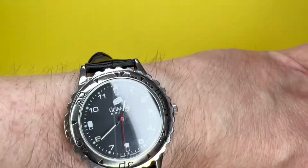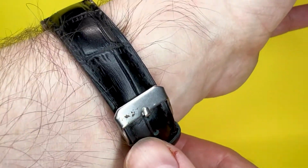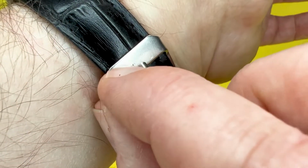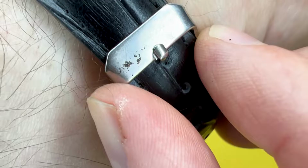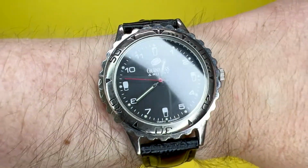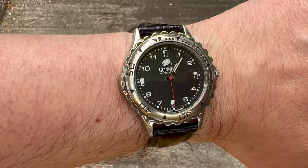So what I'm going to do after talking about this is pop it on my wrist and say what it's like to wear. On the wrist, it is quite a comfortable watch, I've got to say. Obviously on my wrist, the little metal buckle has got, I don't think that's rust, I don't know, it might be an element of rust, or a little bit of paint or something like that. But on the wrist, it is a very nice watch to wear.